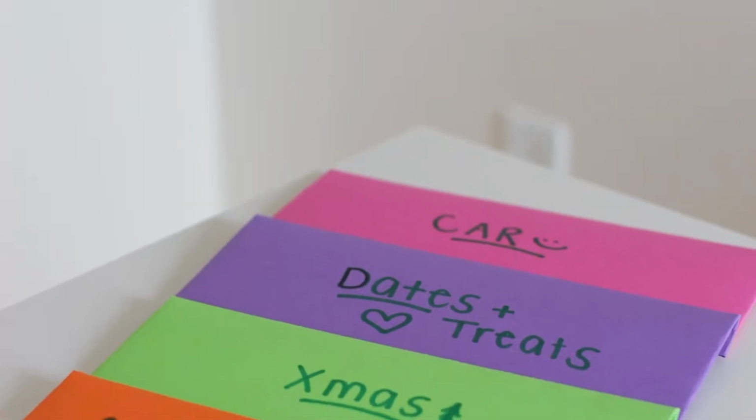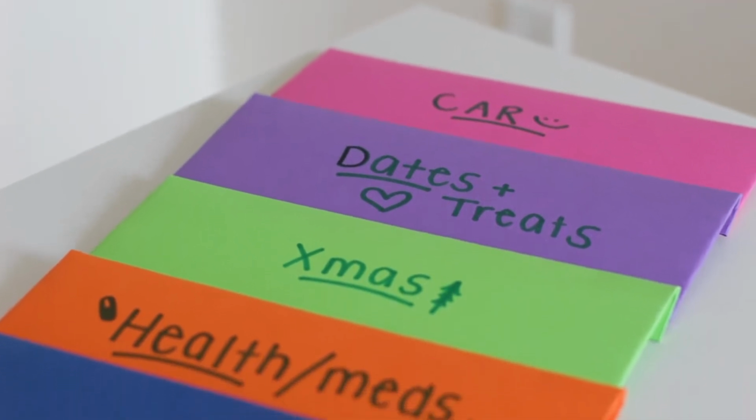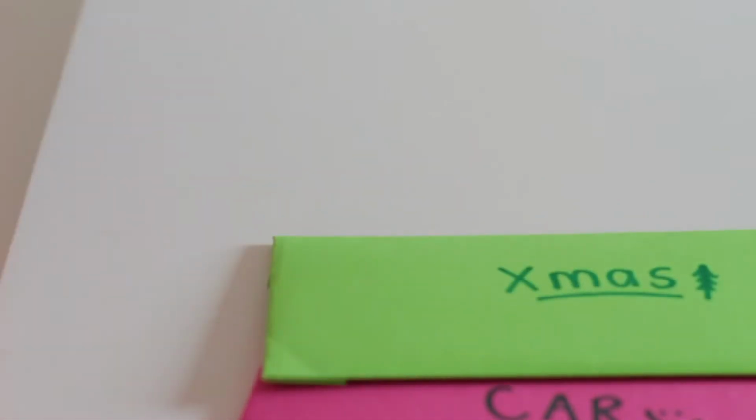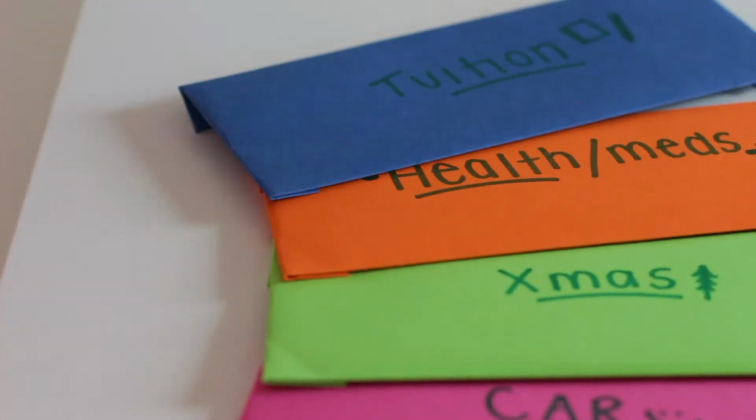So if you guys saw my last debt-free journey video, I told you guys how I use an envelope system for saving money for things that I know I'm gonna have to spend money on. So I have different envelopes for Christmas, car, health and medication. I also have an envelope for Aaron, my boyfriend's tuition that he's gonna have to pay in January. So I have all of these different sinking funds and I've been saving up for Christmas since about July.